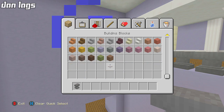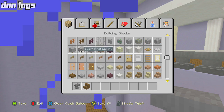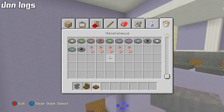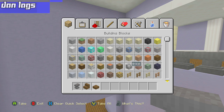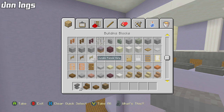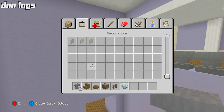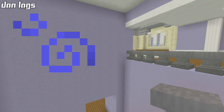So what I want to do is grab some dark oak wood slabs and stairs. I think I'm going to grab some full dark oak wood blocks as well. And this is something that I might actually need to drink some milk for. So I no longer have my night vision because I'm going to be building some chandeliers, guys, that you may or may not have to swing from. Okay, so here we go.